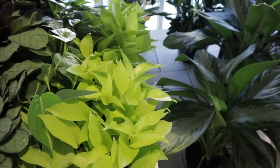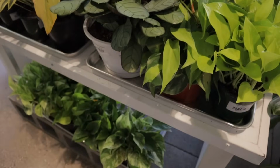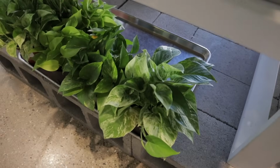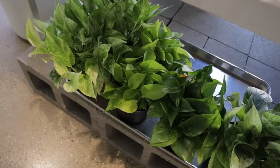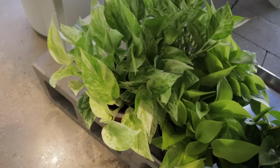Here's some Neon Pothos, $18. And then it looks like there is a Brazil in there as well. Down here, some Marble Queen Pothos, some more Neon Pothos. This looks like a Golden Pothos. I love the variegation on this Marble Queen.